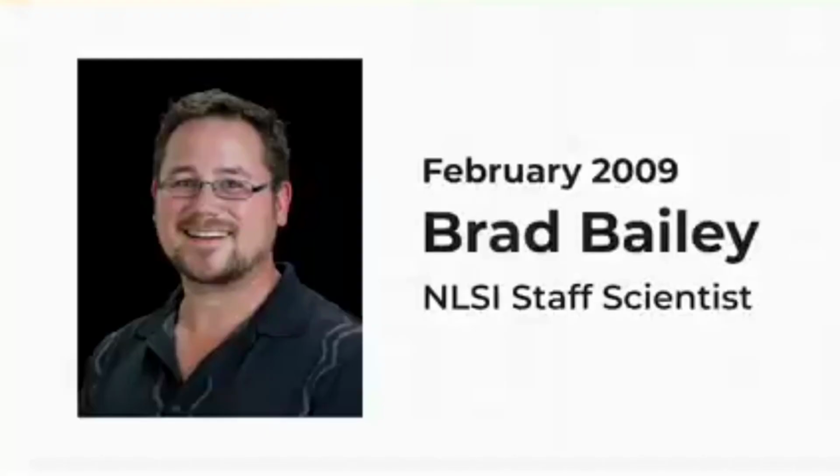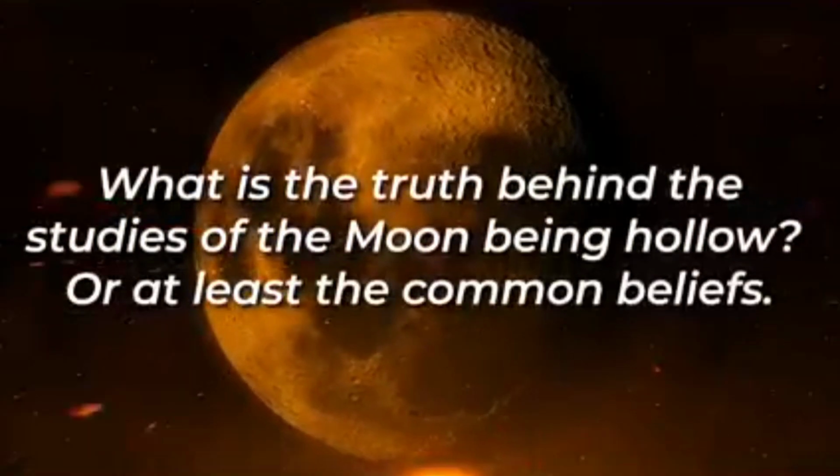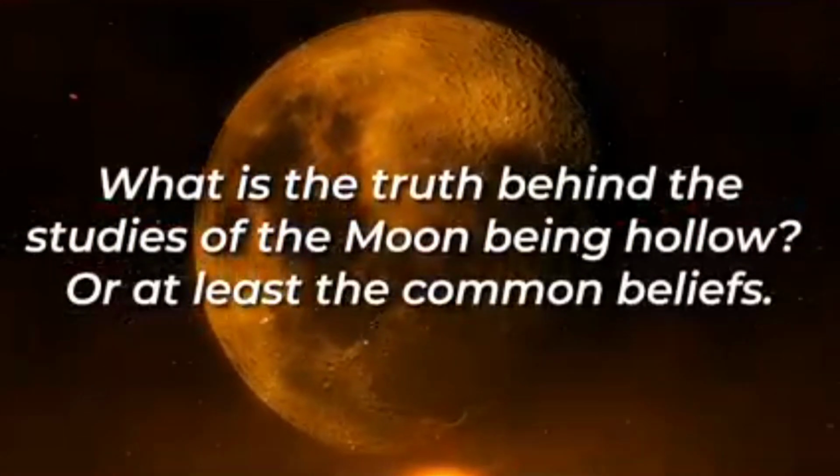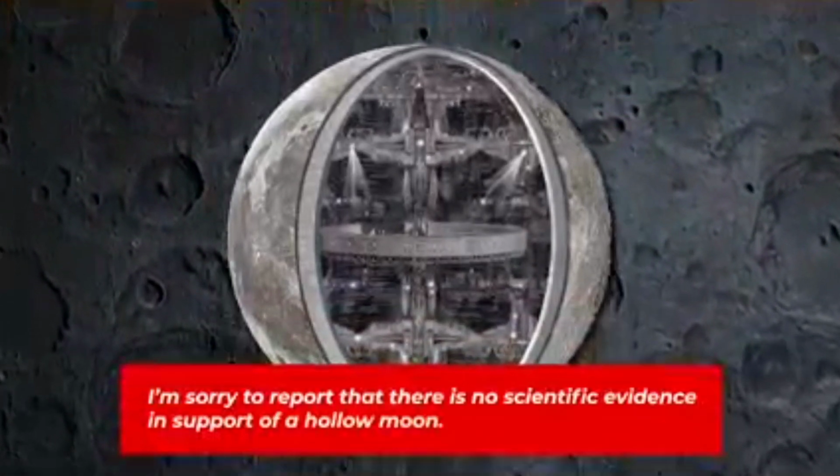In February 2009, Brad Bailey, NLSI staff scientist, responded to the following question on the NASA website. What is the truth behind the studies of the moon being hollow, or at least the common beliefs? I'm sorry to report that there's no scientific evidence in support of a hollow moon.